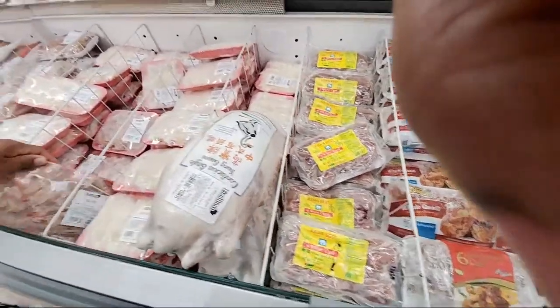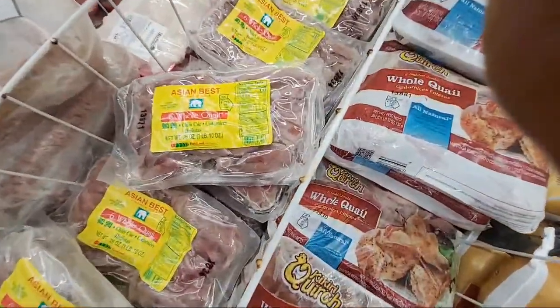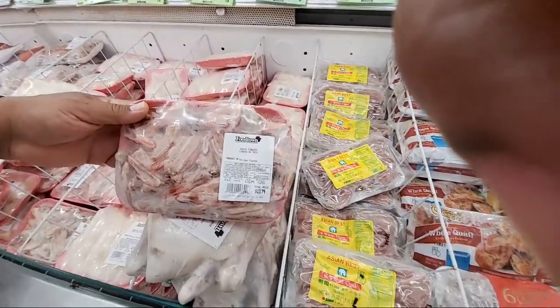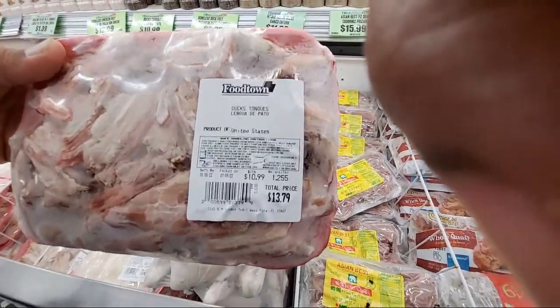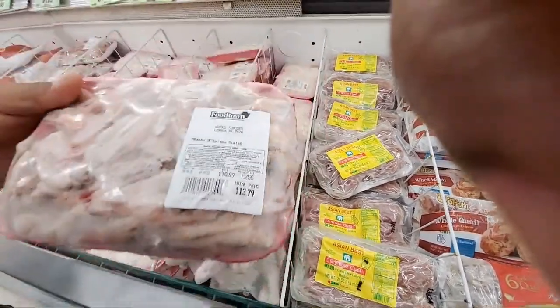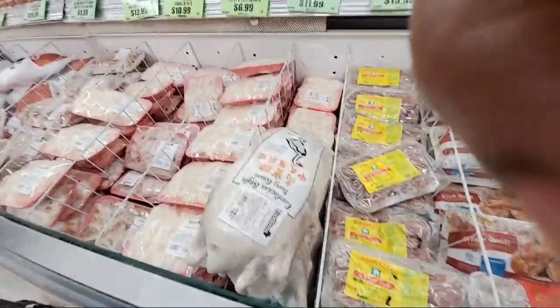All right, guys. Quail. Look when they see. These are the absolute worst. Babe, we don't have chicken neck to cook. Look here. Duck tongue. Ew, I think this is another delicacy, right? You know me, it's not delicate.